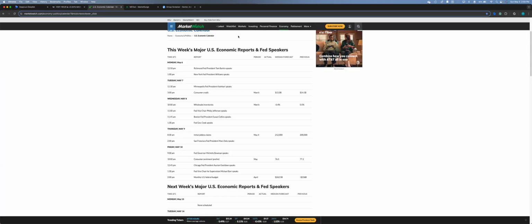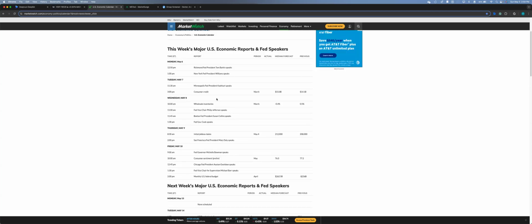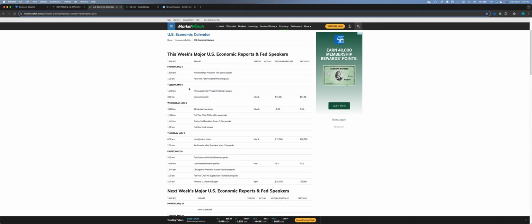And then I'll go on to the economic calendar. Last week was packed. This week, we don't have that much. We just have some Fed speakers here or there on various days. I guess initial jobless claims on Thursday, and then preliminary consumer sentiment. So not too much in the economic calendar or data for this week.